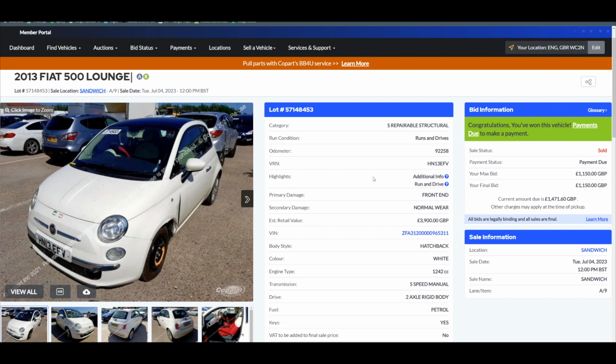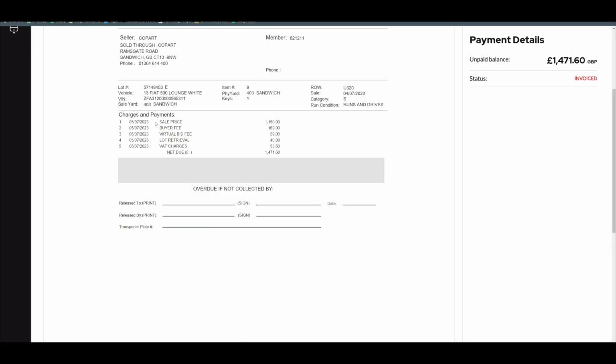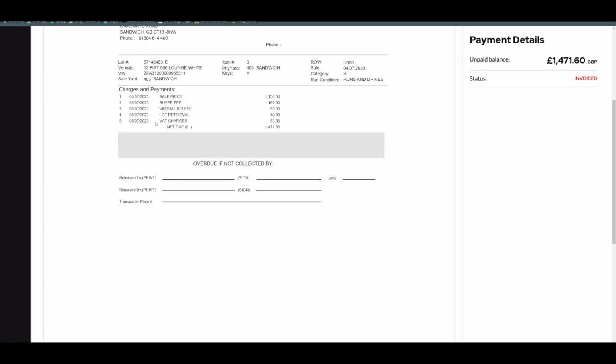For those that don't have a Copart account or are looking to get into it or just generally interested, this is the invoice for the car, so you can see the costs. So it's £169 to buy the car, £59 to bid on the car, £40 to retrieve the car from their yard and put it on the back of your flatbed, and then the VAT, coming to your total of £1,471.60. That is how Copart work.